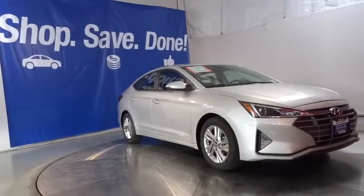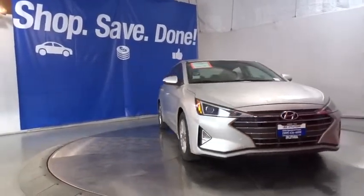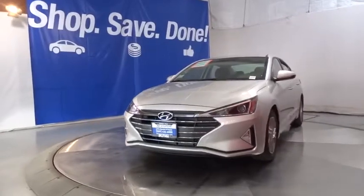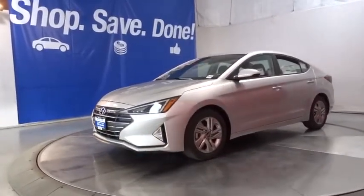The 2019 Hyundai Elantra. The Elantra boasts the most interior room in its class and gets an exceptional 35 mpg. With its luxurious standard features, the Elantra is an easy choice. Here are some of this vehicle's great options.